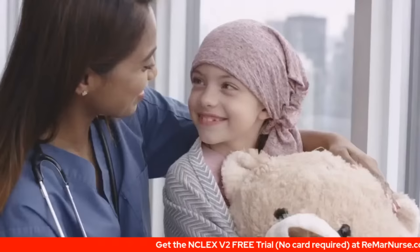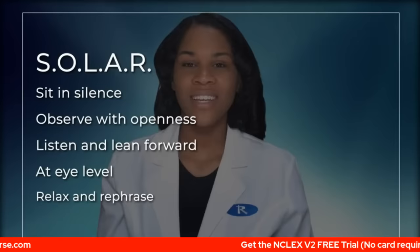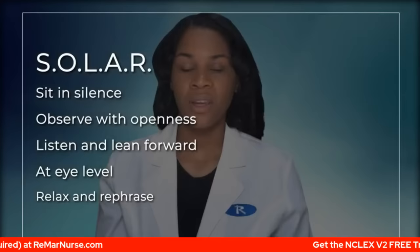Therapeutic communication has a very important purpose because these are going to be strategies that we can use as registered nurses to help our clients express their feelings more effectively. So I like to use the acronym SOLAR, S-O-L-A-R. These are strategies we can use. The S stands for sit in silence. It is okay to just be quiet and allow the client to express their feelings. The O stands for observe with openness.